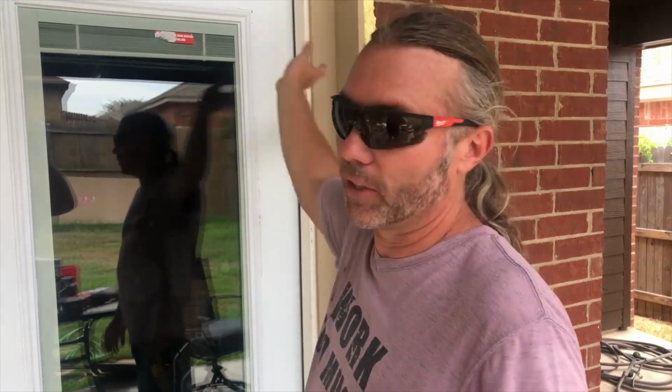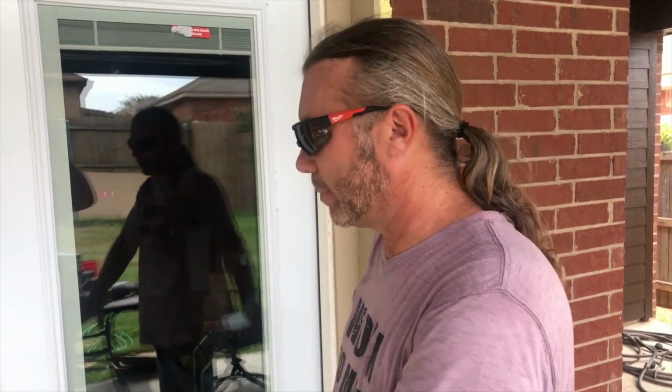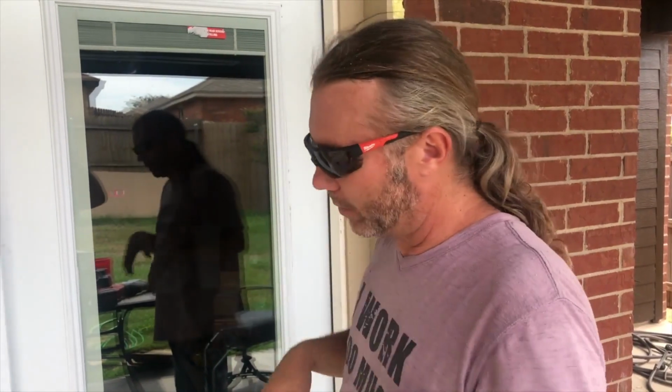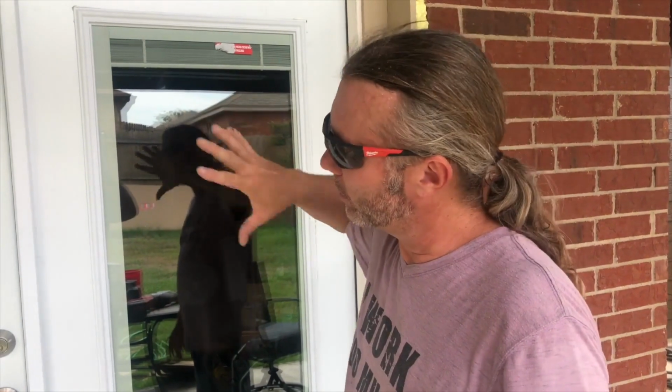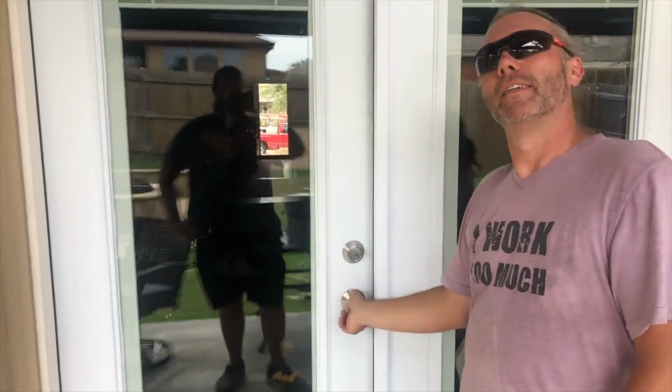Anyway, we obviously took out the two windows, we took out the brick at the bottom, and we got everything cut out. We moved wiring as we needed to. We framed it back up. We put our French door in, and now it works. It's beautiful.